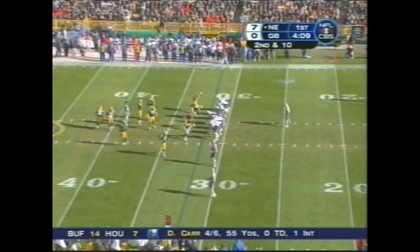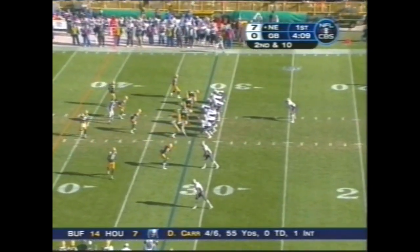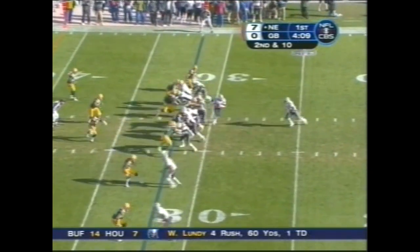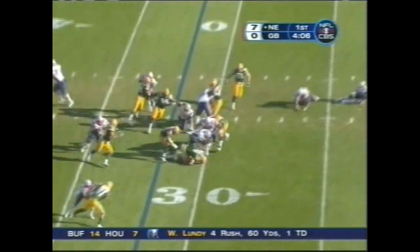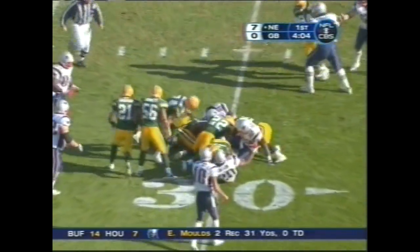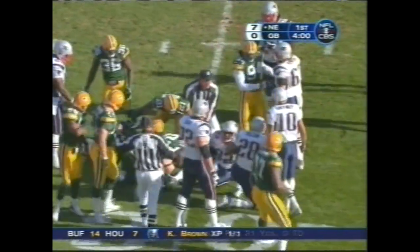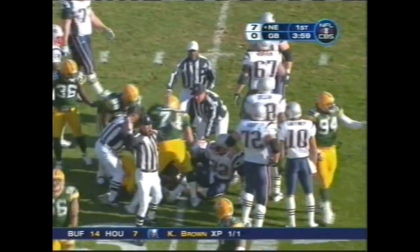That's the Packer rookie linebacker A.J. Hawk, who has been outstanding this season. Dillon lost the handle at the 30-yard line. Let's see if the Packers come up with it. They do.